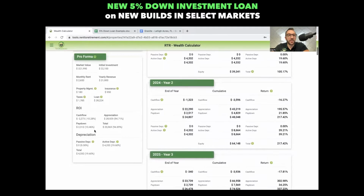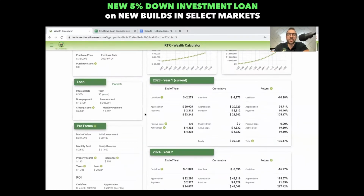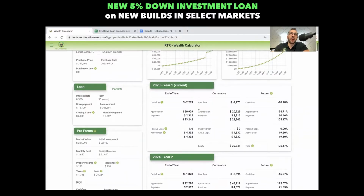And then we have all of our calculations on the pro forma over here. But what I really want to draw your attention to, as expected, when you have a higher loan or a higher LTV on a property, you have more leverage. You would anticipate that you have a negative cash flow to some degree. So in this scenario, we have minus $2,000 in year one if you're putting 5% down. Again, you don't have to put only 5% down. You can put 8% down with this loan. You can put 10% down. It's completely up to you to find the balance.